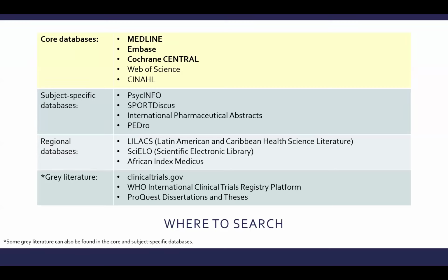By gray literature, we mean anything that would not be contained in any of these databases that has valuable information to your research. So you can look into, for example, clinicaltrials.gov, the World Health Organization International Clinical Trials Registry, ProQuest theses and dissertations. So anywhere, you could also include government statistics, just any other valuable information that's not contained in the above databases.